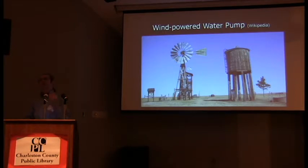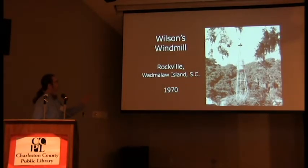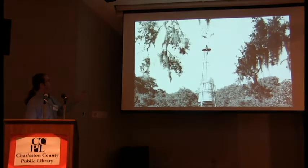Well, we had those kinds of wind-powered water pumps here in the Low Country as well. Here's a 1970 photograph of a wind-powered pump. This is a late 19th century, early 20th century wind-powered water pump on Wadmalaw Island, and I think it's still there. And if we zoom in, I know this is kind of hard to see, but there's a collecting barrel here at the bottom, pumping water using the kinetic power of the wind and storing it in that water tank.